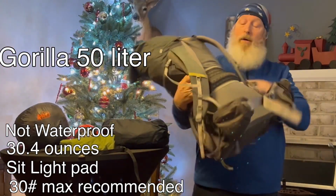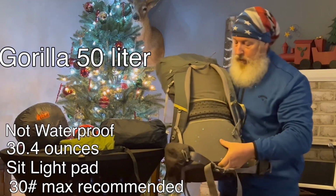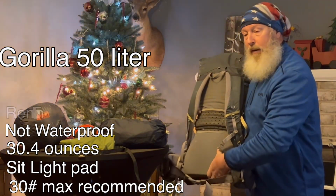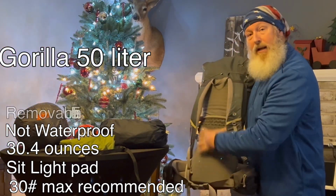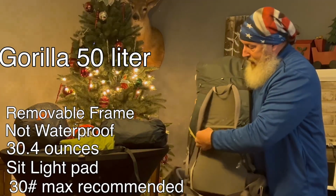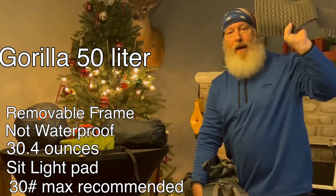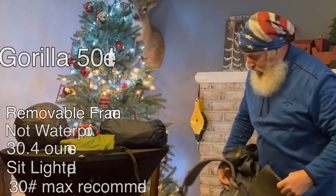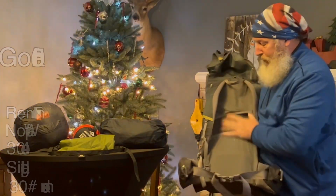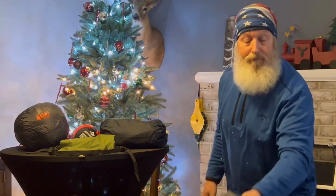All right. Oh, and also it has this sit-like pad inside of it. And it has also a frame that can be removed. It's a lightweight frame, aluminum struts that go down the inside, that can be removed. And this pad can be pulled out. You can get it out here for a sit pad, and also added comfort while you're hiking. I think some other pads do fit in there. If you have other pads that you prefer, you can swap it out. All right, that's it. That's my pack.